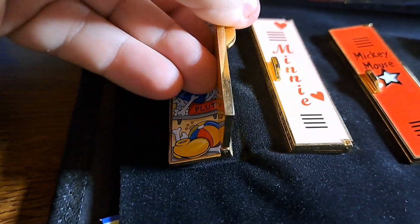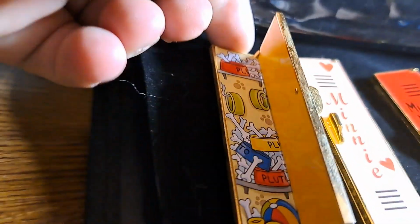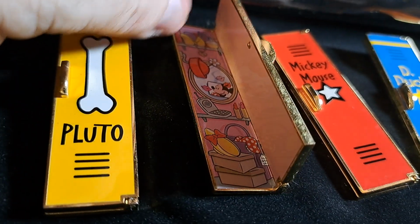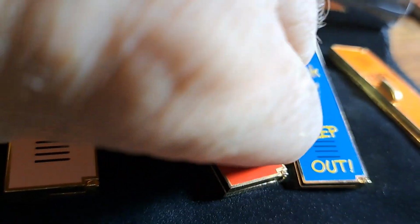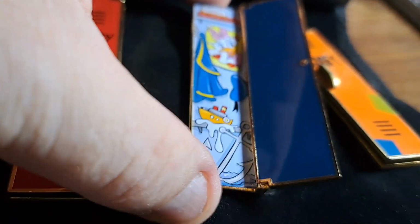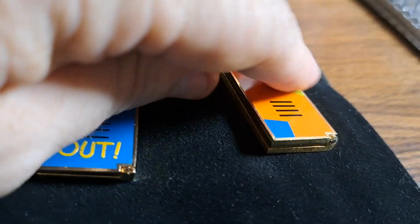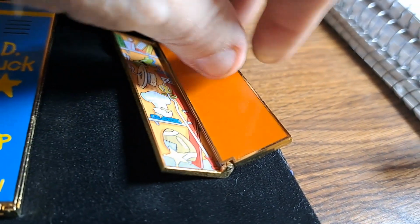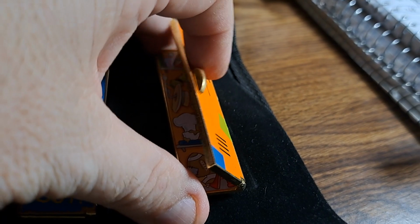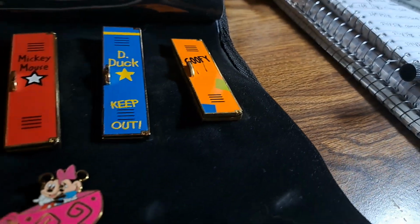So these are just lockers, right? It's supposed to be Pluto's locker, so it's got like his bones in there and dog bowls and stuff like that. You got Minnie's locker and Mickey's, and these were hard to get. These were pins that people were really looking for. And Goofy's. I was actually a little disappointed in them because I thought the insides of the lockers were kind of boring. I thought there'd be something much cooler inside.